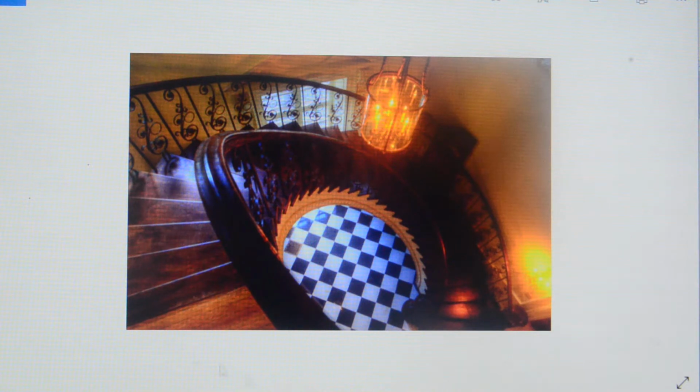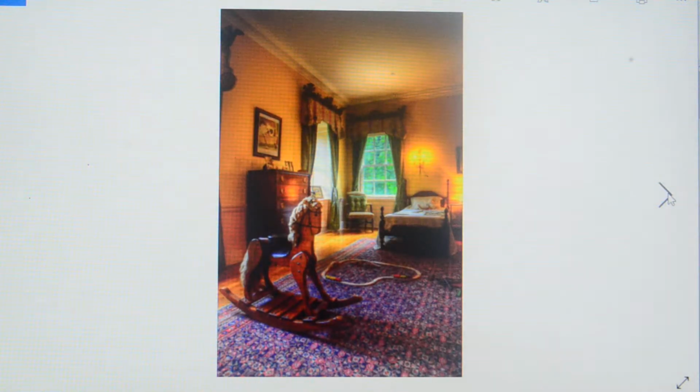Another nice shot to take is looking down spiral staircases like this. I got the chandelier, the floor. This creates this great depth. It's going somewhere, the eye's going. Got the foreground, the midground, out the windows, the background.